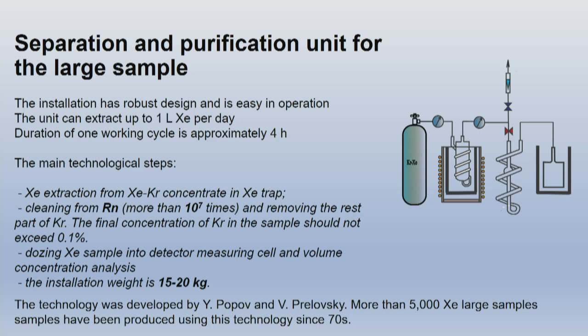The first step is xenon extraction from xenon krypton concentrate in the xenon trap. The ampule container of xenon is filled with activated charcoal. All the traps are filled with the same brand of the activated charcoal.